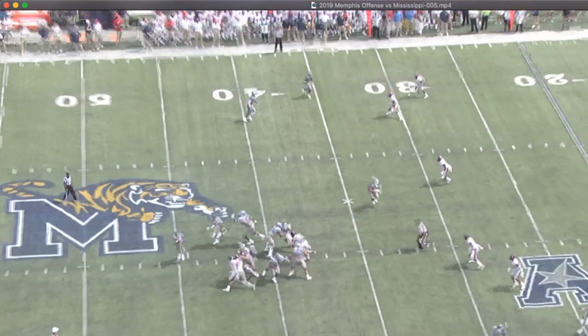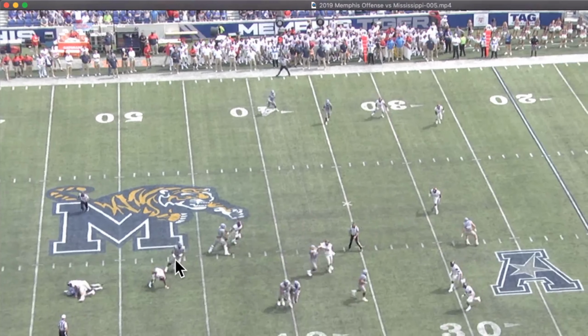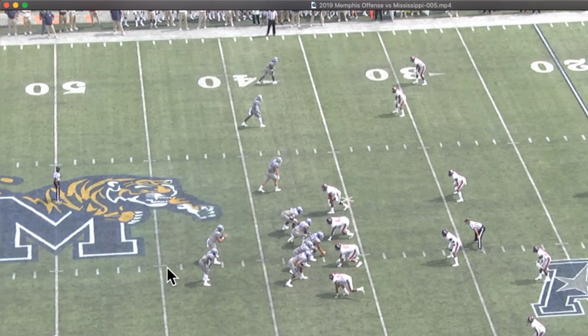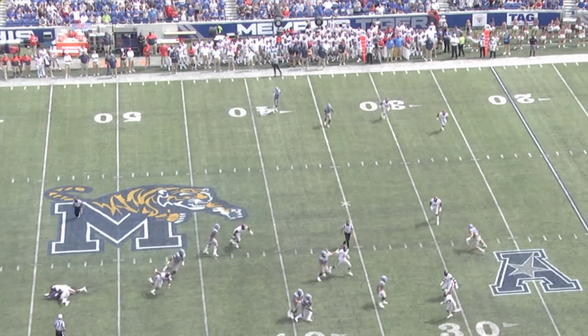And once again, you can see why they're not throwing a whole lot of drop back. That doesn't feel good for the quarterback there. And even though this is a screen, I mean, you think about this. How many drop back passes, how many times have they actually thrown the ball downfield in this game?